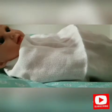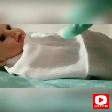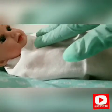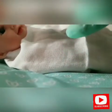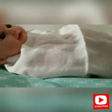Then another one is breastfeeding. Try to always breastfeed your baby very well during this period, the time of teething. Try to breastfeed the baby very well. This can relieve the baby from the teething pains too.